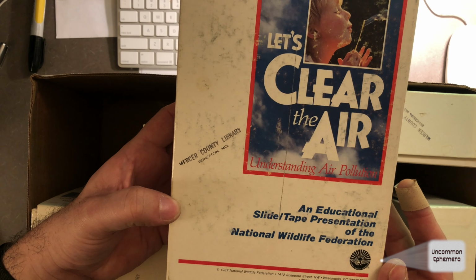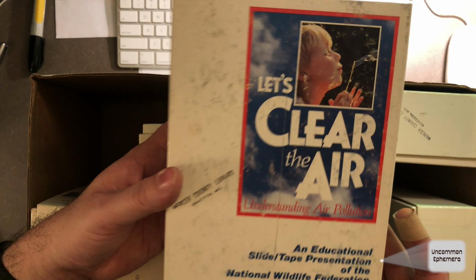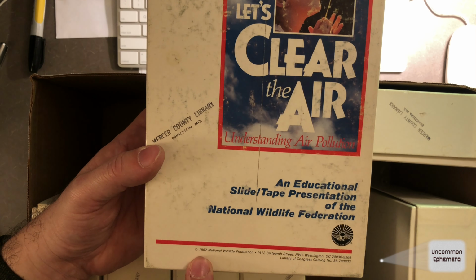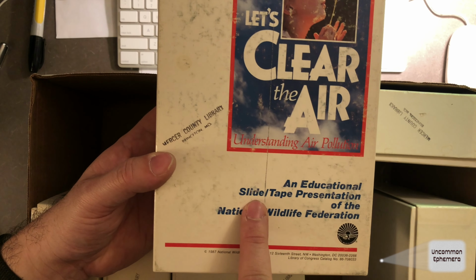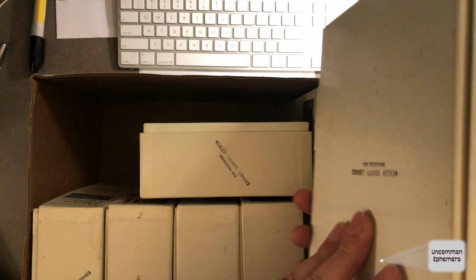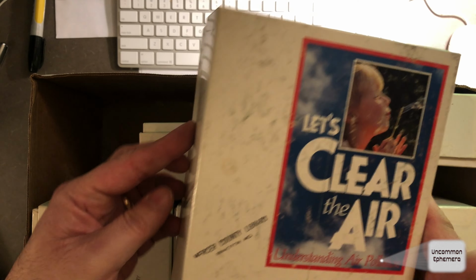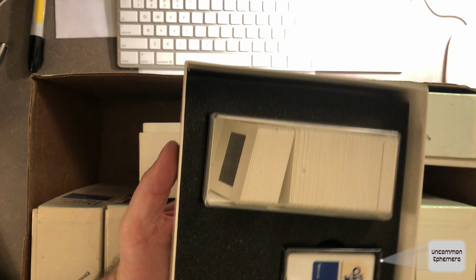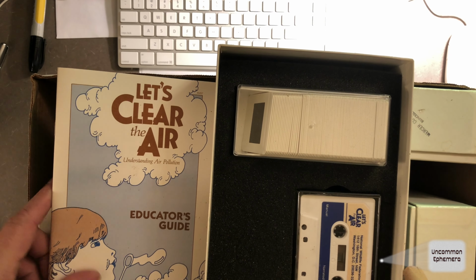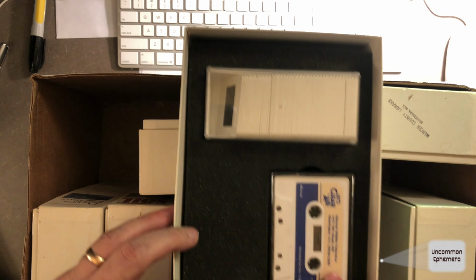Let's Clear the Air: Understanding Air Pollution. That looks newer than 1987. Okay, National Wildlife. An educational slide tape presentation. What the heck? So that's not a film strip. Wait a minute. Oh, wow. Okay, wait a minute. Let me take that. Okay, so we have a soundtrack tape.